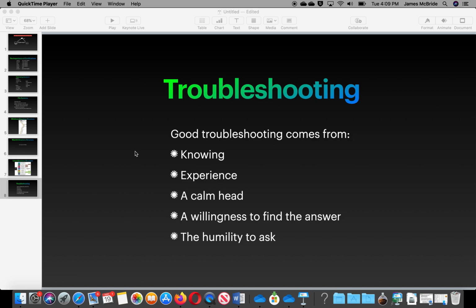But what makes a good troubleshooter? Well, good troubleshooting comes from knowing. And I'm not just talking about knowing the troubleshooting techniques that are there. I'm talking about knowing the things that you need to know. All this information that they're telling you is not just to introduce you to a world of technology and allow you to work in it. It's also there to allow you to fix it, to understand enough to fix it.